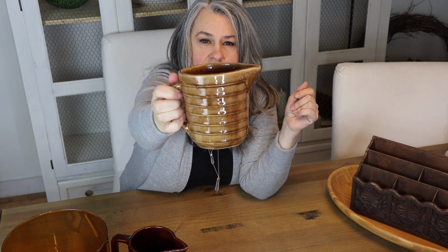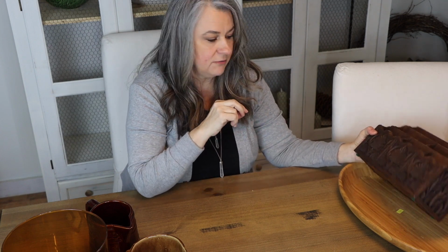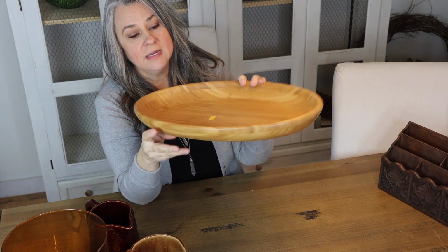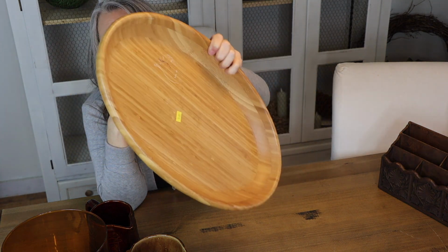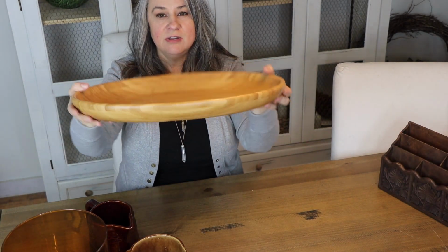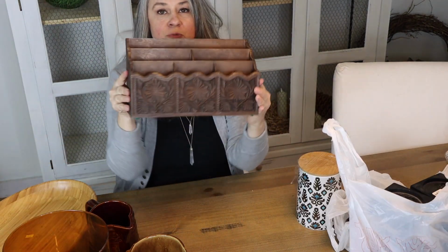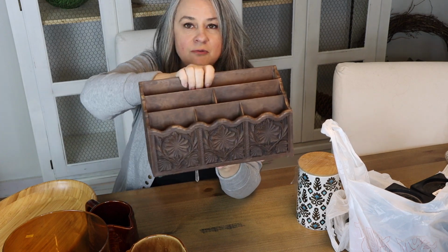And this sort of caramel colored one I got for I believe it was $1.50. And again, really pretty little pictures, cute. Now, when I was at Salvation Army, they were having a tag sale of any yellow tags were $1 of bric-a-brac. And this is one thing I found, and it's a bamboo tray. I don't know quite what I'm going to use it for yet, but it's a nice size. And I thought even in a bathroom or somewhere you could use this. So I got that for $1. This was down on a bottom shelf, and it looks like carved wood, doesn't it?